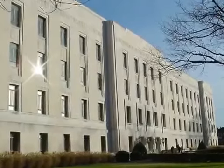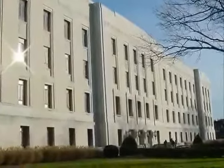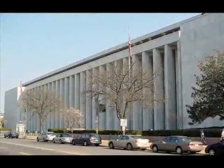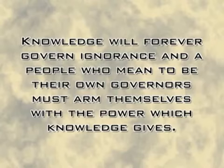There are additional details of the John Adams Building of the Library of Congress that your facilitator will share with you upon your return to the IKG Cultural Resource Center. In the meantime, consider these words of wisdom, which were inscribed at the entrance to the James Madison Building of the Library of Congress. Knowledge will forever govern ignorance, and a people who mean to be their own governors must arm themselves with the power which knowledge gives.